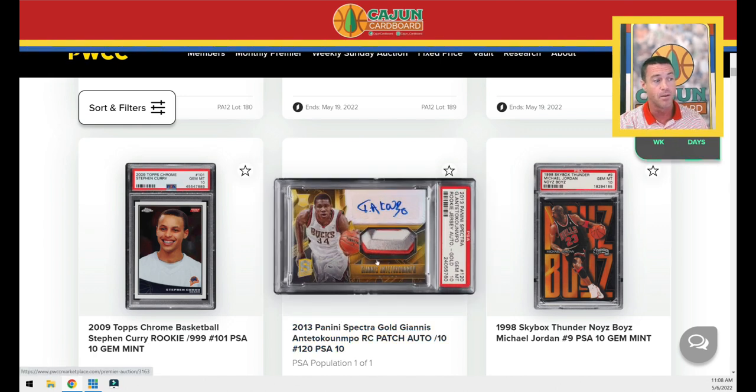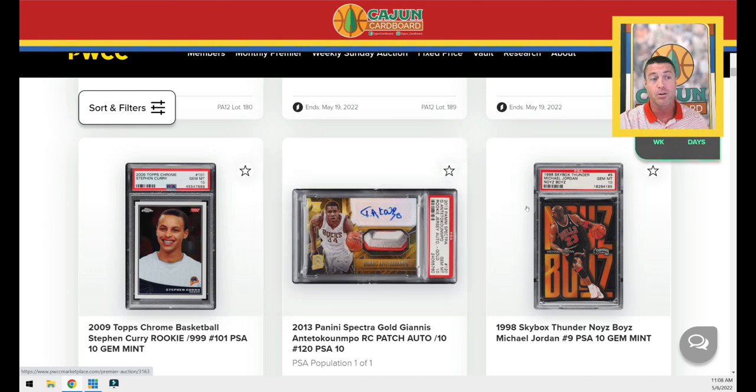That is a pop 1, people. That's a 1 pop card, and if you look closely at that patch, I don't like the size of the patch window or the shape, or that it's horizontal, or that the autograph's a sticker. But if you can look past those things, it's a gold, it's numbered to 10, and it's a pop 1, and it's a PSA 10 gem mint. That's nasty, and I like Spectra. I really like that product. I know it hasn't really resonated in the hobby, but I personally like it.